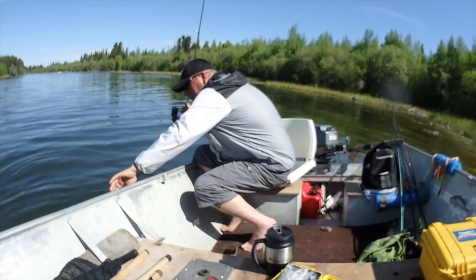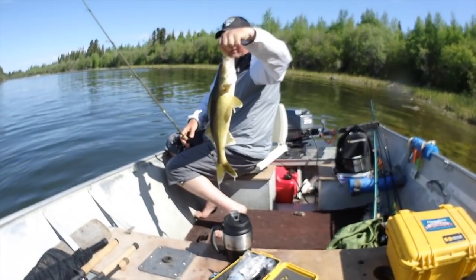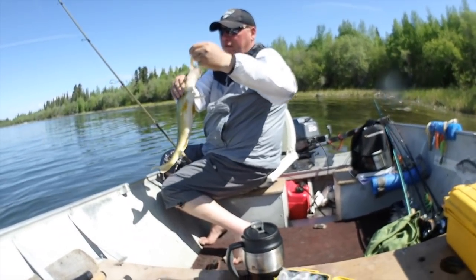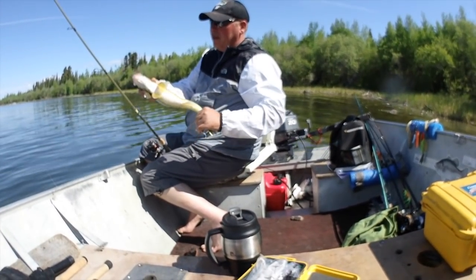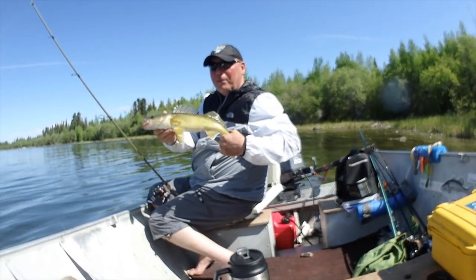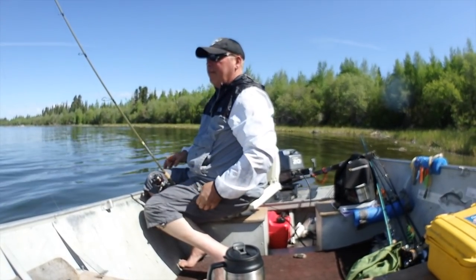Another walleye. Nice average size, too. It's funny because the fish in the main body of Kistigan are really pale and silvery colored, and these ones down here are much more typical dark golden fish. Clearly, there's a different population.